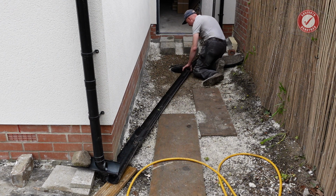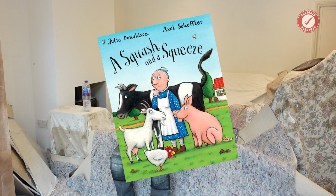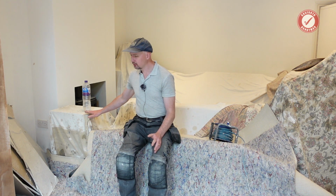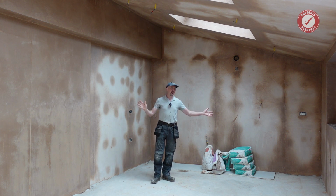So yeah, I think we can safely say, if you've ever wondered what's the hardest part of a build, this is the hardest part of the build. But on the plus side, if you are familiar with the story called A Squash and a Squeeze, well, I'll not explain the full story, but the crux of it is that things can only get easier from this point onwards. Touch wood. I'll show you the bedroom extension in a minute, but check out our kitchen.